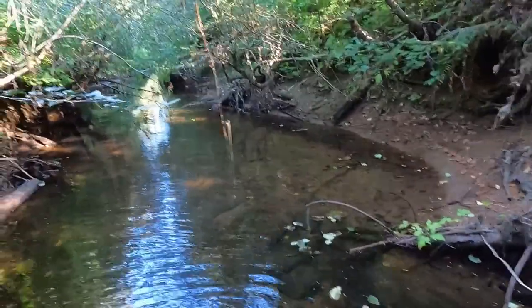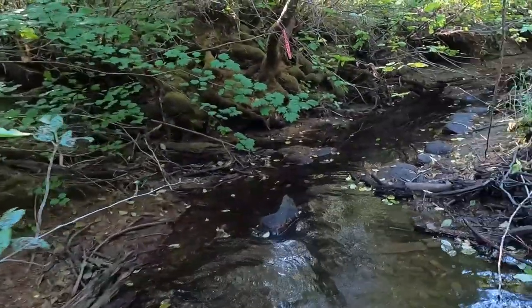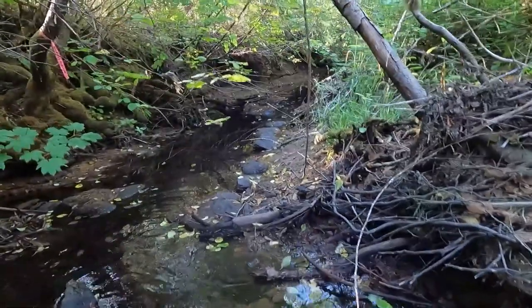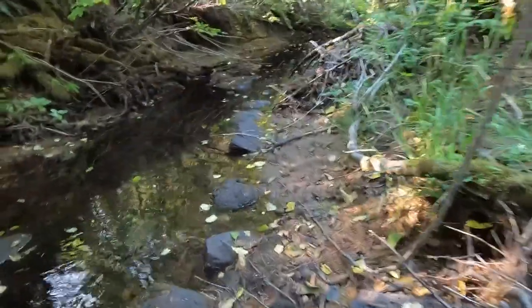But I think that's as far as I'm gonna walk. It goes up a ways still. Looks pretty much the same here. Flat, calm, slow moving. So we'll head back down and put some pans in the water. Let's see if we can come up with anything.